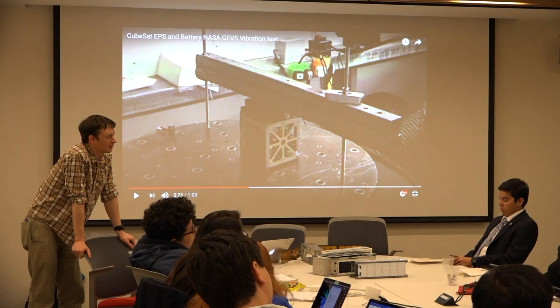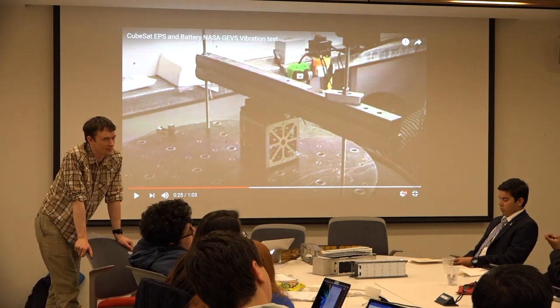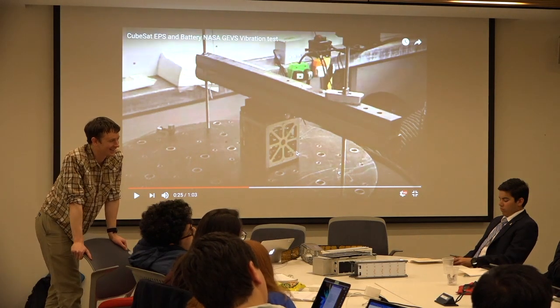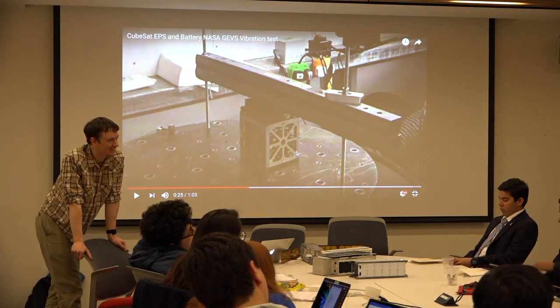So before you go on the rocket, you have to submit a form to the FCC and get approval to turn on your radio from space to ground and ground to space. Otherwise, they don't let you go on the rocket.